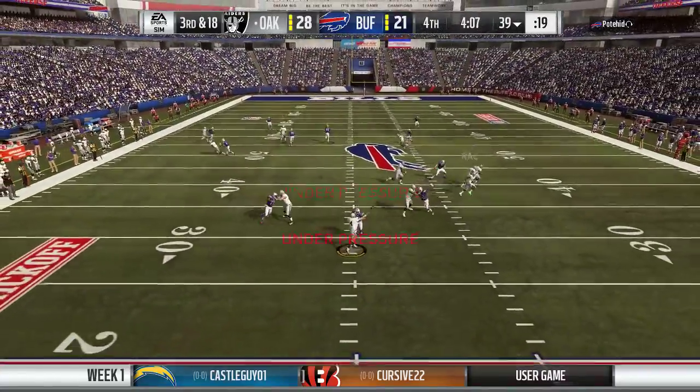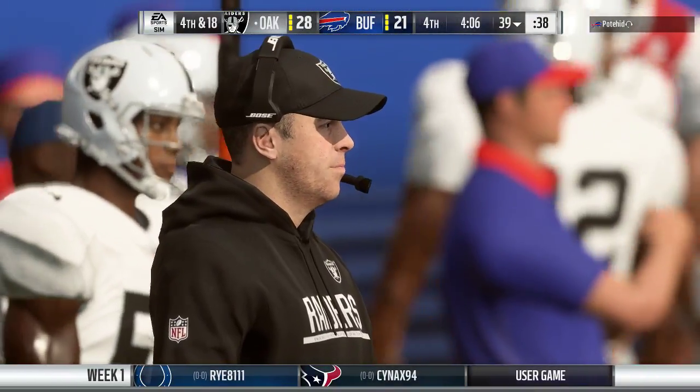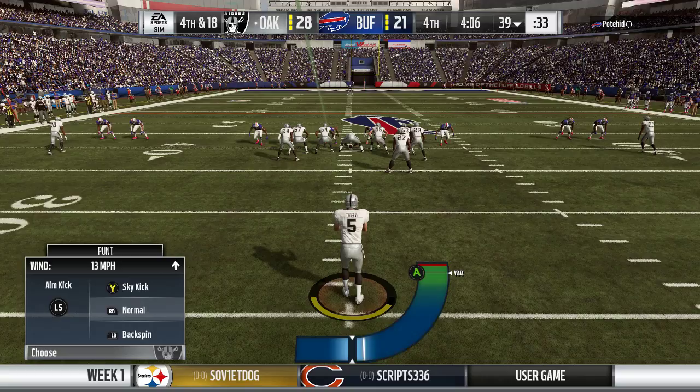Carr now to throw. And incomplete. The contact made the ball roam free and brings up 4th down. You can tell they were hoping for a flag there offensively. Several on the sideline motioning. Hey, why not a penalty? Why not a penalty? What did you see?